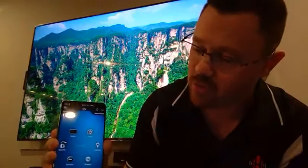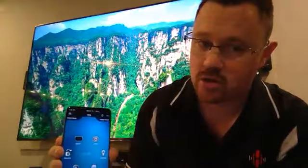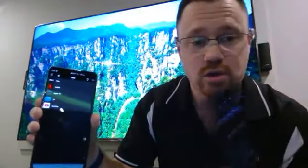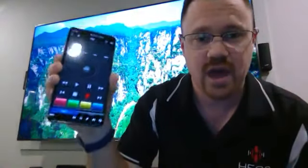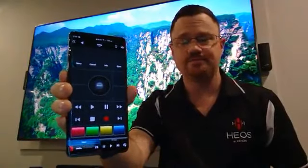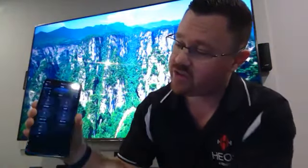So I can pick my living room, and I can control the smart lights, or I could control the TV, and same as on the remote control, I can just hit I want to watch and hit Netflix, and that'll go ahead and turn my telly on, and now that's my remote control for controlling Netflix on the TV.